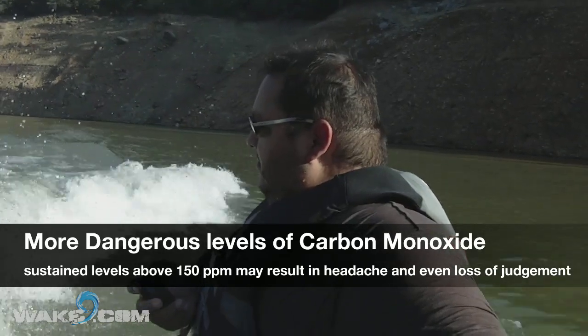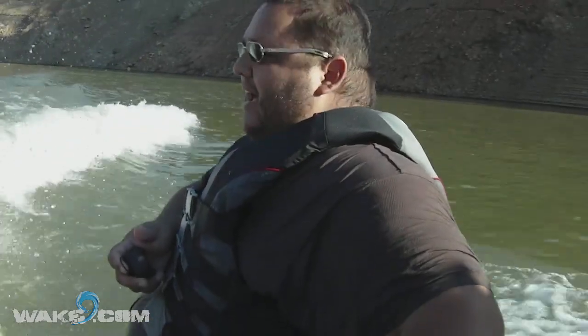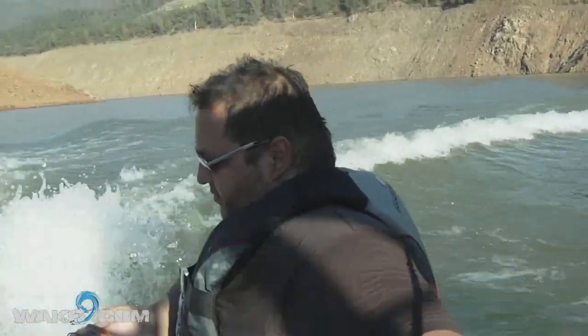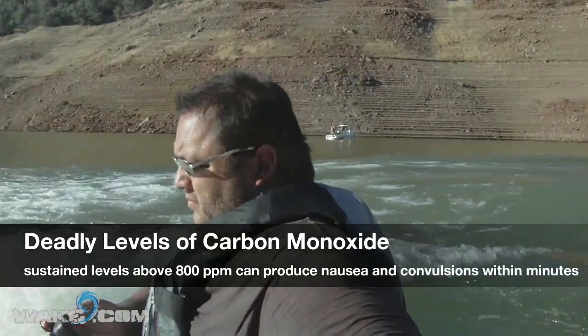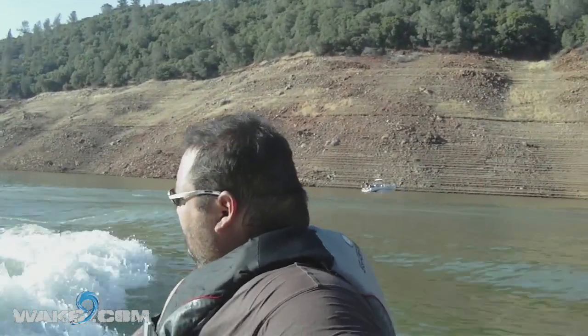So mild exposure would be in the range of 50 to 100 ppm and take several hours of exposure to start feeling the symptoms. At sustained levels of 200 ppm or more, you can die, but it still can take a few hours. When levels start to reach 800 plus ppm, you could become disoriented, faint, or lose muscle control in minutes, not hours.